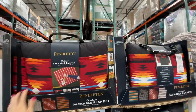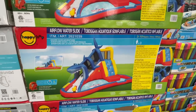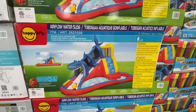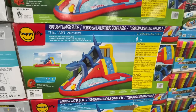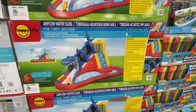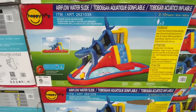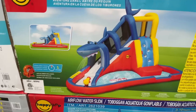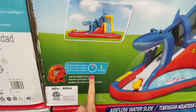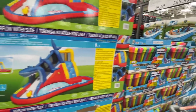Okay, this is $25. The summertime fun continues with this airflow water slide toboggan aquatic. Okay, that's in another language. It is a Shark Cave Adventure inflatable water park. Yes, it is, for $370. Watch your kids have the time of their lives this summer. It inflates within 1 minute. That just seems insane to me. But that looks pretty fun if you ask me.